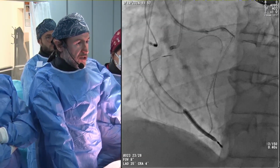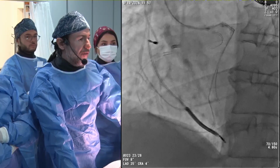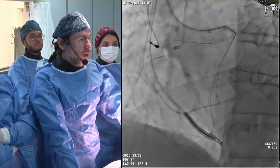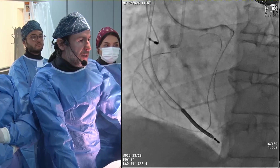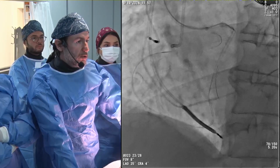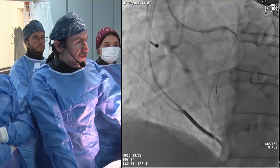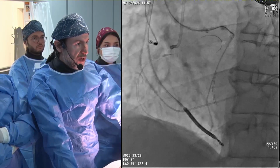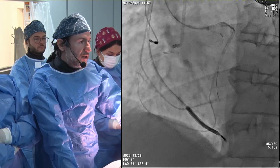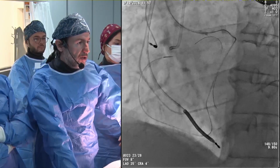Next one, please. I was still suspicious that we might have entered another chamber, because the calcification and where we entered the chamber don't align, so they are in different vaults. So I made this curve here, but it could still be another pulmonary artery puncture or something. I was still suspicious. And then we risked carrying the microcatheter into this chamber. Next one, please.